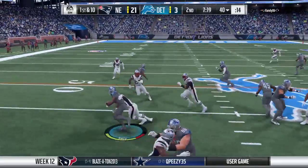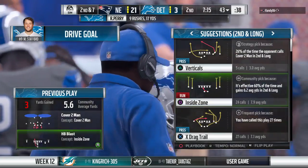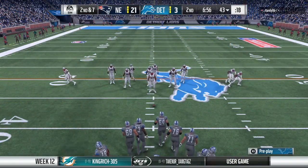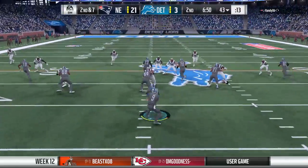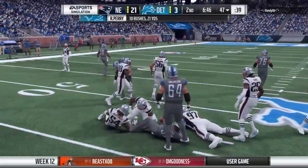This is Perry, and he will be brought down at about the 43. Give him 3 on first down. It'll set up a 2nd and 7. Well, he hasn't made much of an impact in the running game thus far, and after that last run, not much is going to change in that area. He hasn't been able to get anything going, and really the offensive line not helping him much.